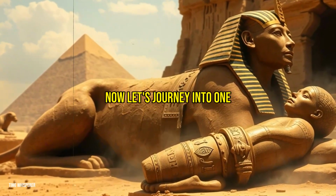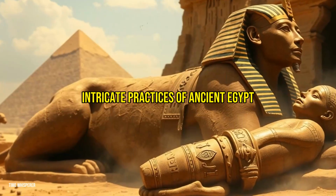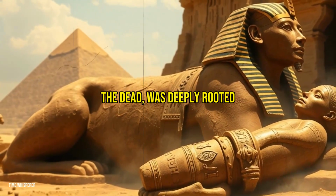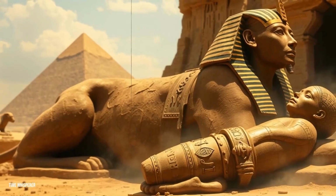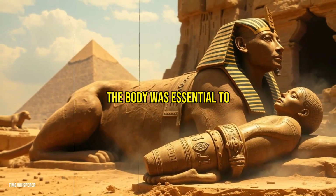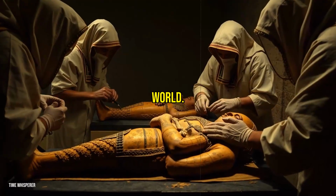Now, let's journey into one of the most fascinating and intricate practices of ancient Egypt: mummification. This process, far more than just a method of preserving the dead, was deeply rooted in the Egyptians' beliefs about the afterlife. For them, death was not the end but a transition to another realm, and preserving the body was essential to ensure the deceased could continue their journey in the next world.